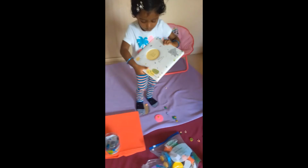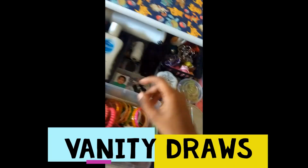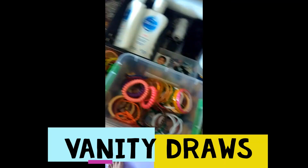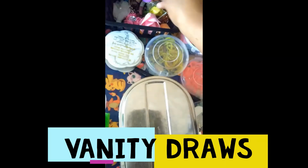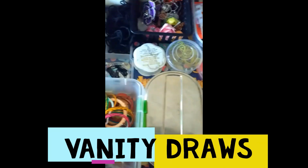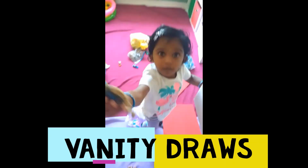And these are her vanity drawers, generally what all girl babies have. All rubber bands, hair clips, tic tacs, normal lotion, powder, etc. And in the next drawer, the occasionally used items. All those hair bands, hair clips, and etc. Bangles.